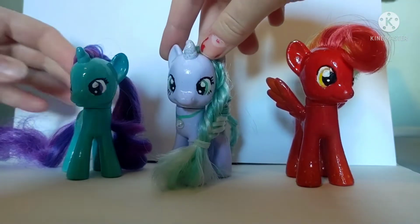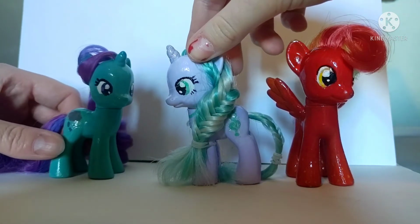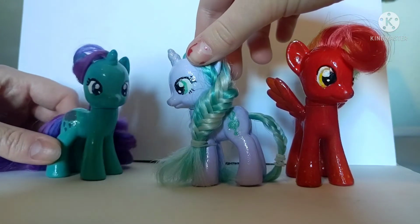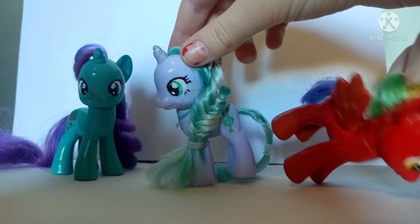Glitter is one of those things where even if you only have a teeny bit of it, somehow it ends up in every single part of your house and on every single article of clothing you own. Very true. Yeah, it's very, very cuckoo.